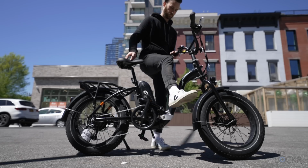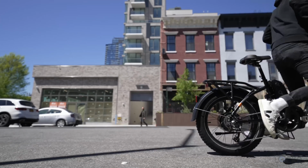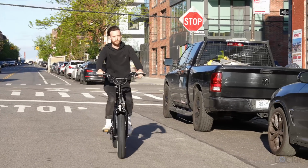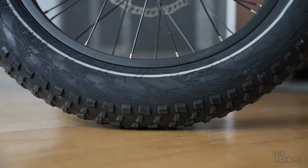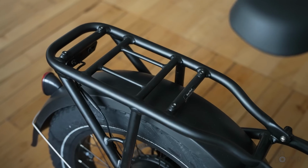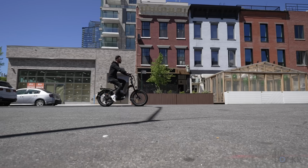It's also a step-through bike, which makes it easier to get in and out of, and more accessible for a variety of rider heights. And thanks to the cushion seat and higher handlebars, it's pretty comfortable to ride as well. It also comes with puncture-resistant tires, a head and tail light, front and rear fenders, and a decent-sized rear rack. Unfortunately, it doesn't have any suspension of any kind, but the idea is that the fatter tires will help with the ride. They do, but suspension would always be, well, better.